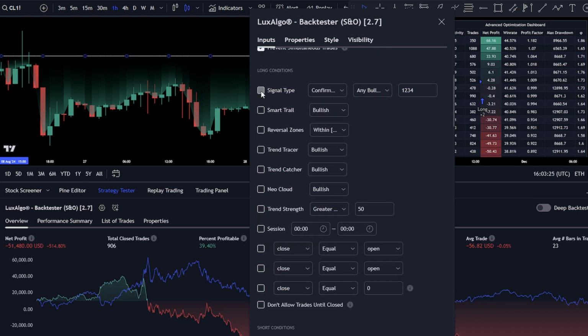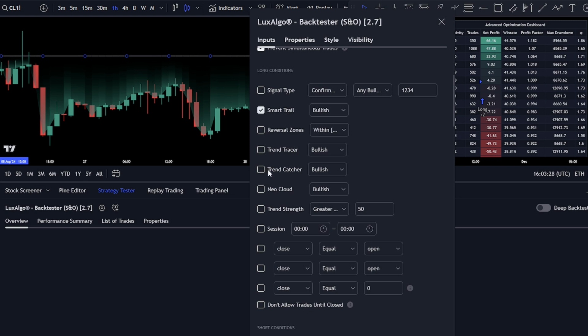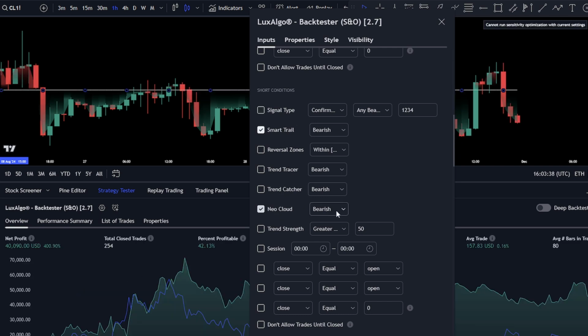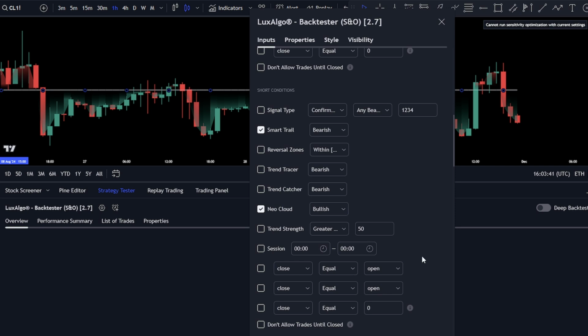For long conditions, the instructions were clear. Set the Smart Trail to bullish and the Neo Cloud to bearish. For short conditions, it's the exact opposite. Set the Smart Trail to bearish and the Neo Cloud to bullish. And then the moment of truth, the backtesting results.